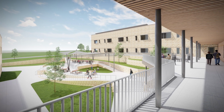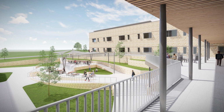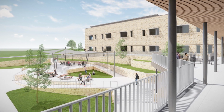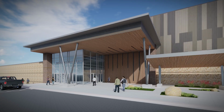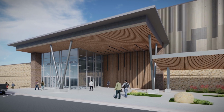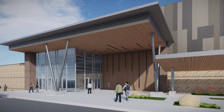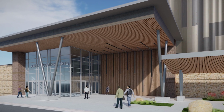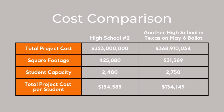So when you're comparing high schools, and that's what we're going to do here, we're going to compare the cost of our high school to the cost of another high school that is on a MVISD Bond ballot as well. So when you look at those costs, it's important that you're comparing apples to apples. A couple things that are really important to look at are the total square footage of the building and then the student capacity.